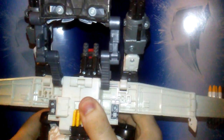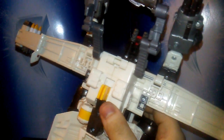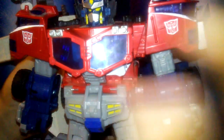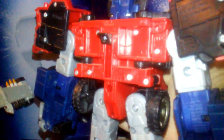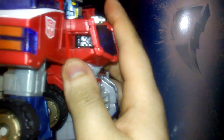Just put all this back. I probably should have gone into combine mode first, but, you know, live and learn. And then let's bring back in... Hey, it's Optimus for the third time. Just come back here. See this yellow tab right here? It's going to go right into the slot under this black slider. They finally figured out a use for a gap. Good job. Just line it all up.